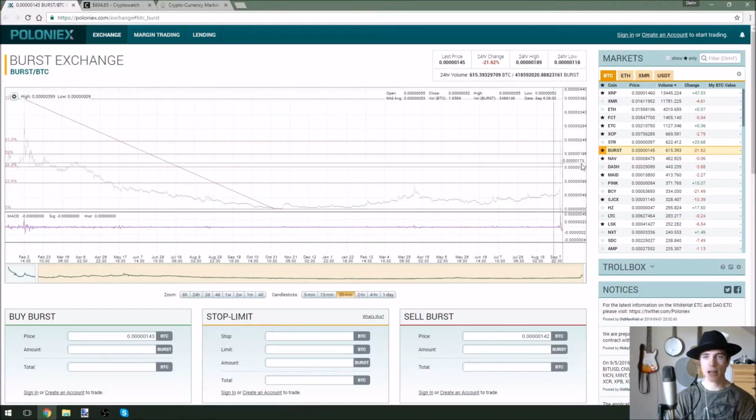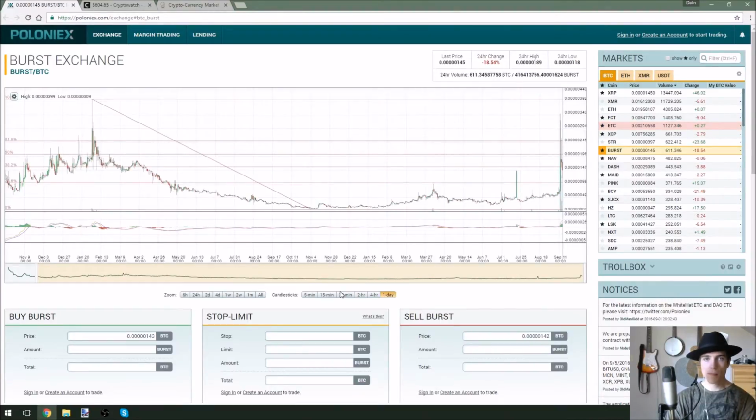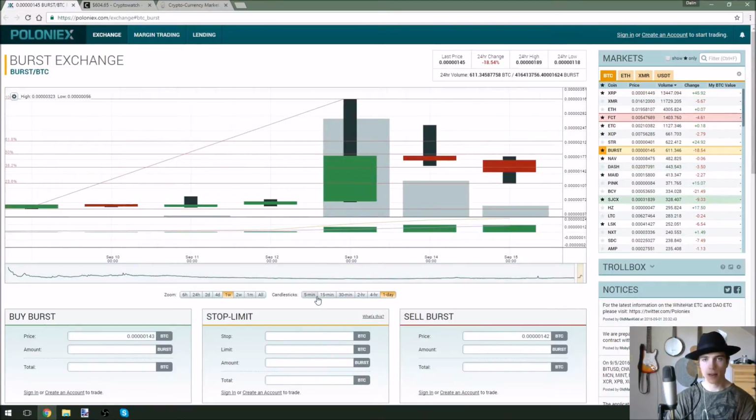It's kind of doing the same thing that XMR did. Like, bottomed back here, came up, came down, came back up to that level, and then mooned. So it has a similar chart pattern to XMR, which is good. But it's hitting its 23% right now, so let's go back to those 30-minute candlesticks.